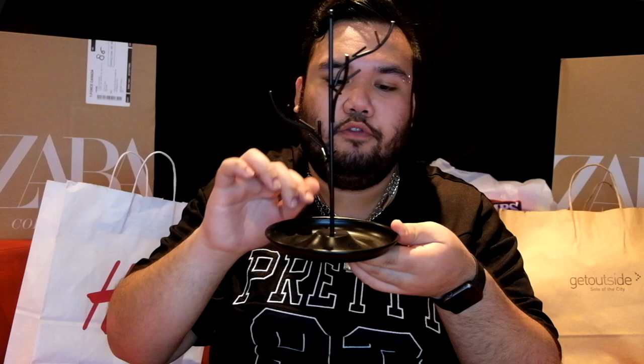Moving on, these things are from Shein. I got this jewelry holder. So if you can see properly, this is like a tree. And you can hang all your necklaces, your bracelets here and here. You can put whatever you want. Like for me, I'll just put my gold watch. So I got the black color because it would contrast to my gold accessories.